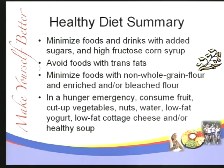Other summary here. We want to minimize foods and drinks with added sugars and high fructose corn syrup. Avoid foods with trans fats. Minimize foods with non-whole grain flour and enriched and/or bleached flour. And in a hunger emergency, consume fruit, cut up vegetables, nuts, water, low-fat yogurt, low-fat cottage cheese, and/or a healthy type of soup.